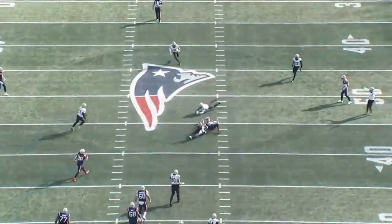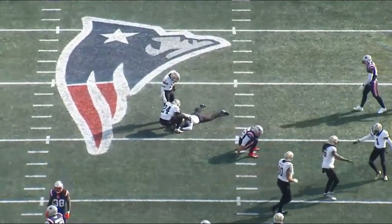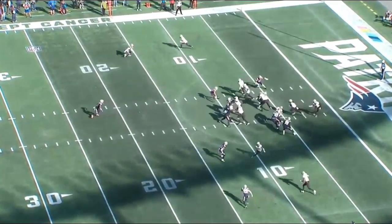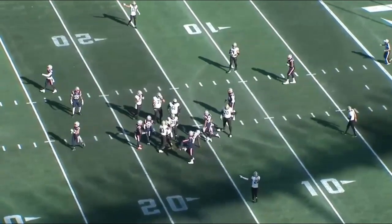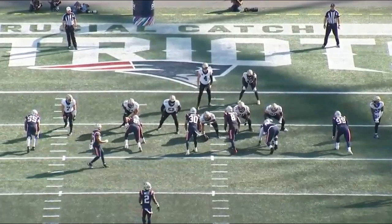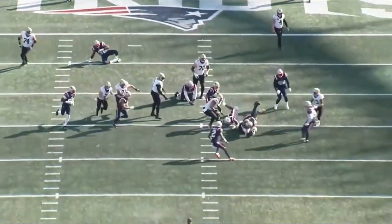Granderson comes with the pressure. Davis, nice play. That's not an easy one to make. The second half offense didn't have a lot of success, but this is one of the plays that they did. Really nice block by James Hurst there, and a really good run by Alvin Kamara to pick up a first down. This was a third down call, but good blocking all around.